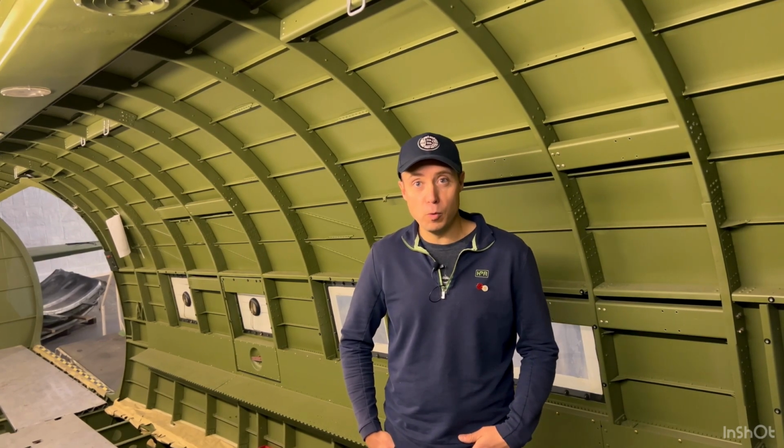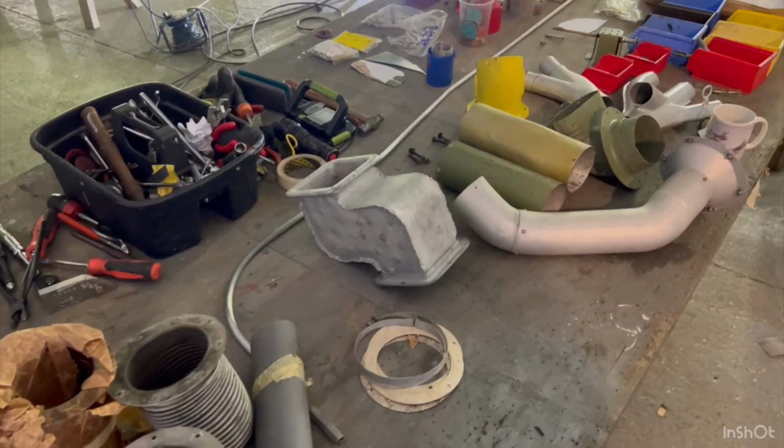But it's the detail that people don't necessarily see. You think, it hasn't changed much over the last few months, but you don't understand the hundreds of hours of craft and workmanship that goes into it, and will continue to go into it. So the idea is that when it's finished, it will be an authentic 6th of June configuration, and hopefully one of the most authentic examples of a C-47 flying in the world.